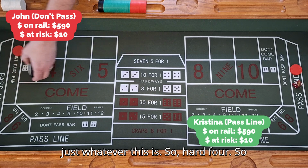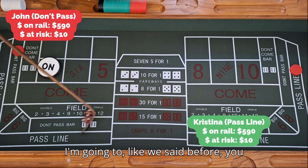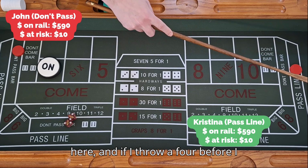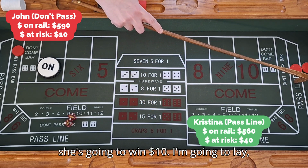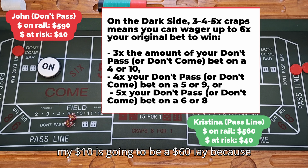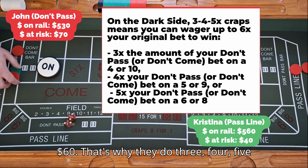So hard 4. So we're going to mark the 4, and like we said before, you can do 3, 4, 5 times odds here. So Kristina's going to put the max $30 back here, and if I throw a 4 before I throw a 7, she's going to win 60, and she's going to win 10. I can lay up to 60 here. Everything from my $10 is going to be a $60 lay because the max win is 60 and the max lay is 60. That's why they do 3, 4, 5 times.